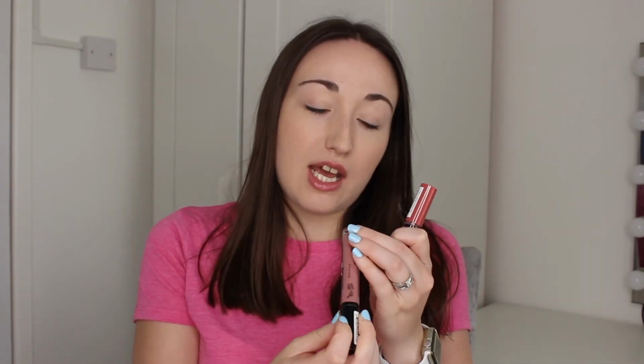It looks very nice. Should I put a bit on now? I'm currently wearing the NYX Lingerie lip gloss, and mine is in the shade Honeymoon. So let's just put a bit of Tiramisu on the top. It's a lot more pink. Very nice. I love it. Oh, I like the combination of the two as well. Very nice. And these are about £6.